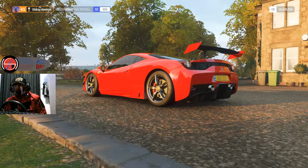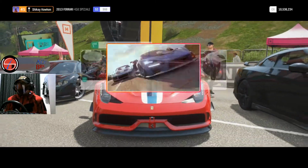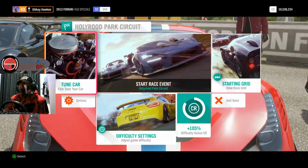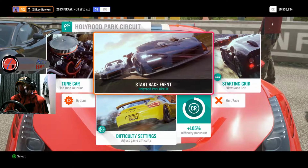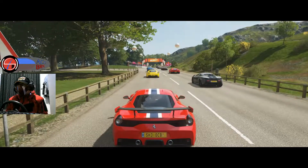Right, let's go into the race then. Our first race will be on Holyrood Park Circuit in summer, because it's already summer, I believe. I already tuned the car, so let's just go. Let's see how well it does.